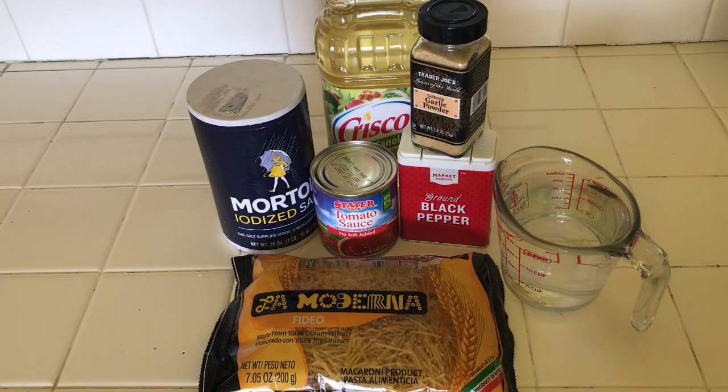Today we're back in the kitchen and I'm going to show you how to make a really delicious meal. It's called Fideo. It's also a comfort dish and I like to call it a poor man's meal because it's so inexpensive to make and it goes a long way.